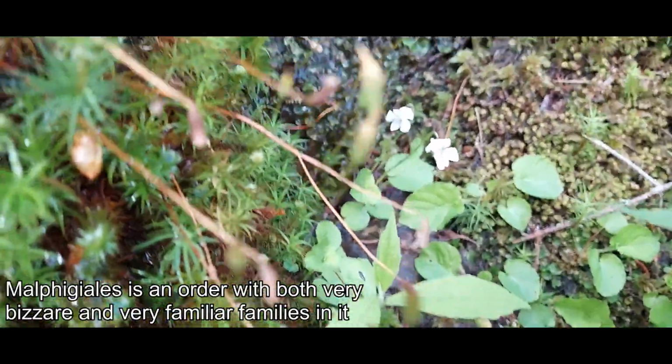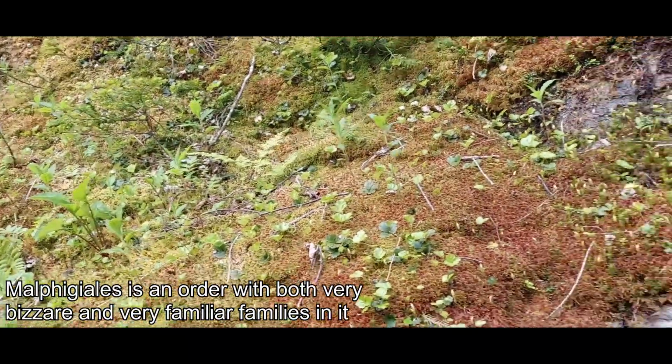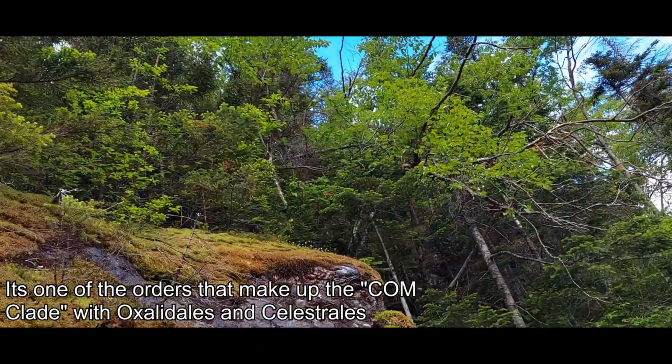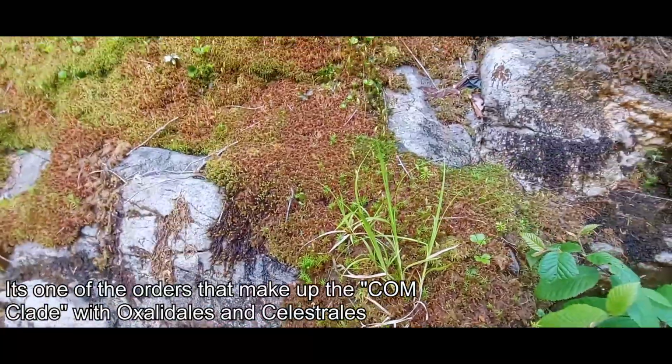Weird order. Violets are kind of boring, but when they're growing 3,200 feet up on the side of a rock, they're a little bit more interesting to me. Yeah, they got something going on up there. It looks like Mitchella... Morcoptis trifolia on top of the mire. And like I said, there's no soil here. This is just rock and moss.